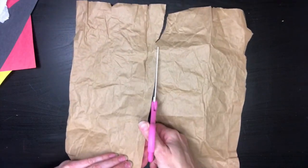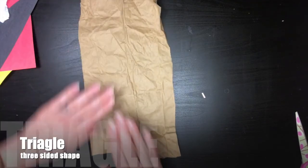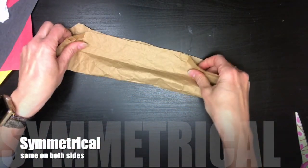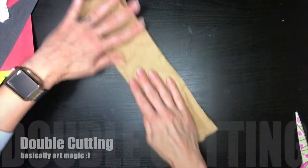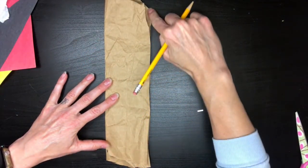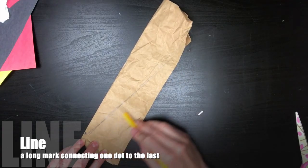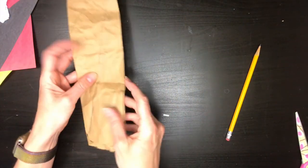And then I'm going to make a triangle shape on the one half that I'm going to be using. I want my triangle to be pretty much symmetrical. That means the same on both sides. So I'm going to do a folding technique and do some double cutting so my triangle ends up being the same on both sides. So I'm going to put a little dot on the fold right there at the bottom and then a dot right up here at the top. I will connect those with a pretty straight line and then cut both sides of the paper at the same time to make a symmetrical triangle.